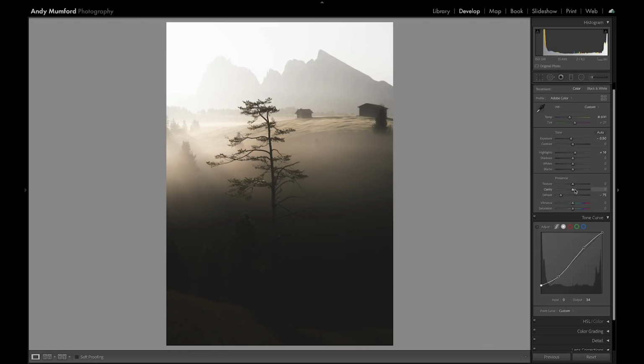Now I'm going to go back to the presence section here and really start to push in some texture and clarity. What that's going to do, I hope, is bring out some of the detail in the bottom there. When we touch the clarity, we'll go up to about 30, I think. What that starts to do here is really pull out the edges of the tree that were picking out the light. So that's kind of got me that detail back in the bottom part of the image that I wanted.